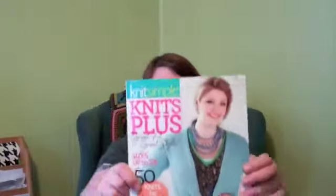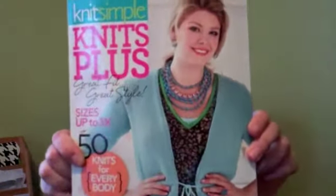I went to Kohl's today, and everything was like this corally orange color, and everything was yellow and gray. I'm like, holy cannoli, I'm actually on trend for once. Normally I march to the beat of my own drum, and I'm like, everything's gray and yellow. And then I got to Joann's, and I'm like, holy cannoli, it was a magazine that was $10. Not that it should surprise me, but it does sometimes, because I never looked at the price. It was Knit Simple, Knits Plus. Yay for us thick girls. I'm a little on the thick side, I can't deny it. I ain't ashamed.